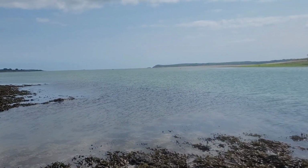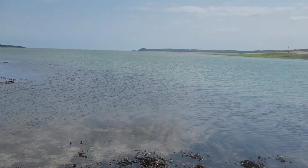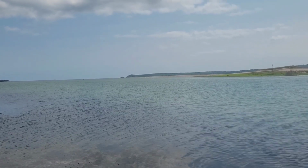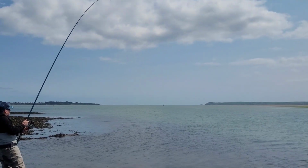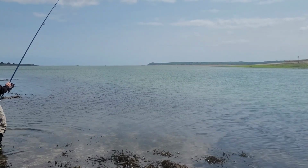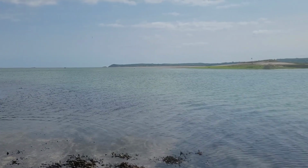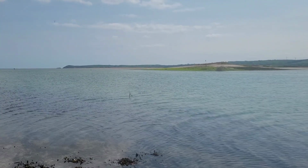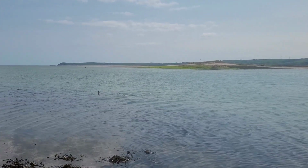You should be very cautious there. Seems to be a fairly steep drop off just outside us. See the fish come up here now. There it seems like a better fish. Certainly able to hold its own. Oh yeah, that's definitely a better fish.